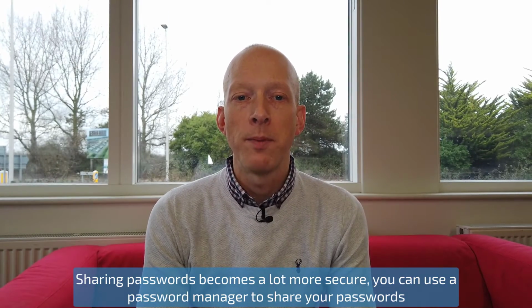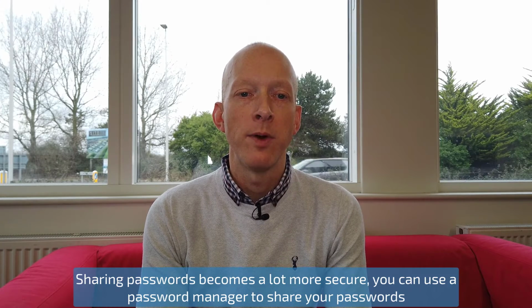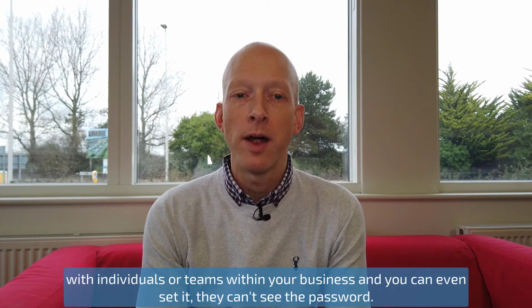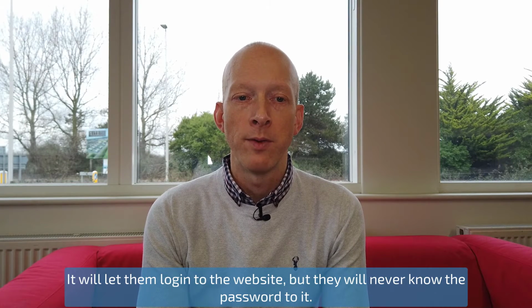Sharing passwords becomes a lot more secure. You can use a password manager to share your passwords with individuals or teams within your business, and you can even set it that they can't see the password. It will let them log into the website, but they will never know the password to it.